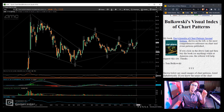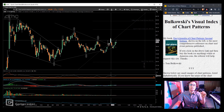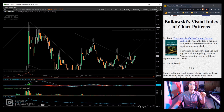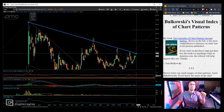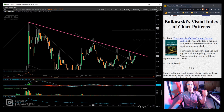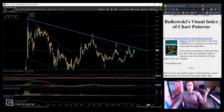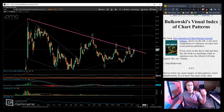And what we see as of late is the price starting to escape that downward pressure. And there is a lot of downward pressure. And I'm going to do it. I'm going to draw this line. Okay? Because it's applicable. There is a lot of selling pressure here. Short interest is high. Very high. Volume is dropping a lot.